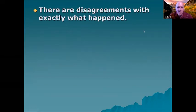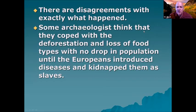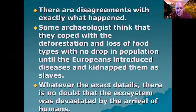So like I said, disagreements. Some archaeologists think they coped with deforestation and loss of food types with no drop in population until the Europeans introduced diseases and kidnapped them. Different archaeologists argue about this. Some of them say, oh, but there was definitely a drop from 20,000 to 2,000 before the Europeans got there. Other people say, no, they were doing just fine. Well, maybe not just fine, but they were surviving. Whatever the exact details, there's no doubt that the ecosystem was devastated by the arrival of the humans.